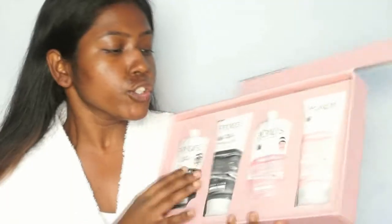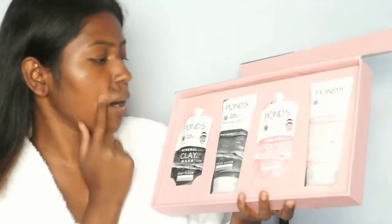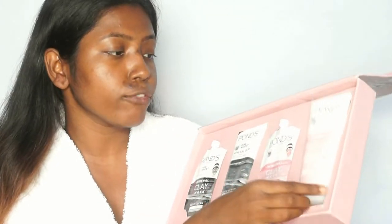So I'm just going to show you guys bare skin and everything, how the product works. Today I'm going to be using the White Beauty, which is the mineral clay foaming face wash, which is for instant brightness. And you guys know, because of my accident, this is the scar that I have, so it will fade away, so don't worry. So we'll use this one today, and also we're going to use the deep clean for brightening. We'll be using this mask as well.